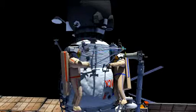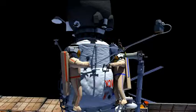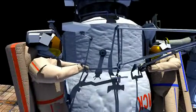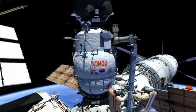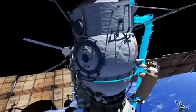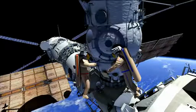Once it's installed, the indicator science hardware will be deployed, and a connector from the indicator science hardware will be mated to MRM2. The crew members will then translate around MRM2 to retrieve Vanoslavo's panel.